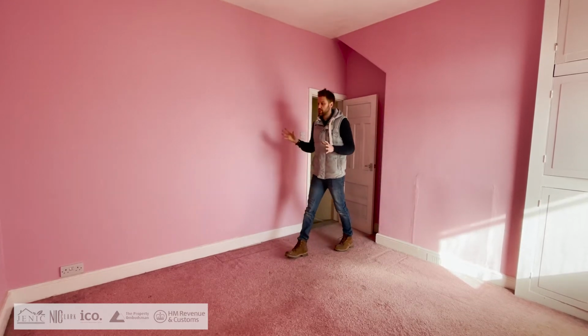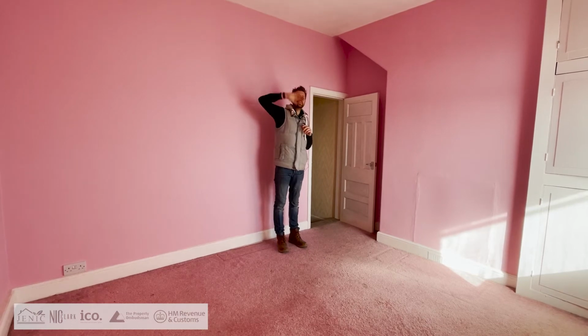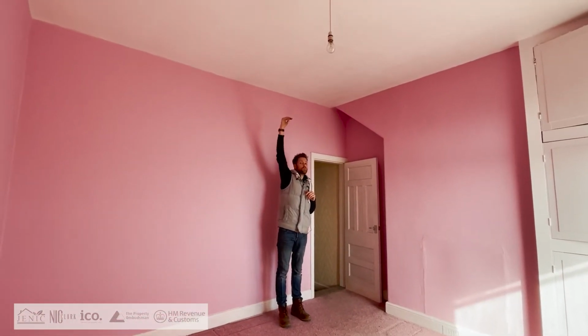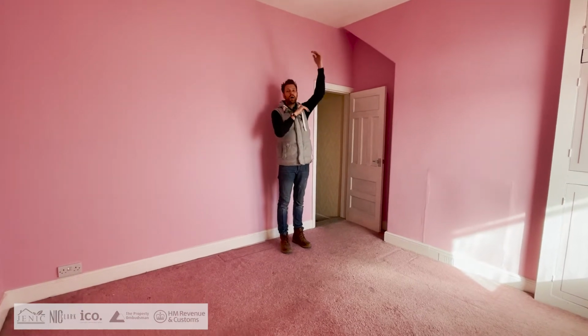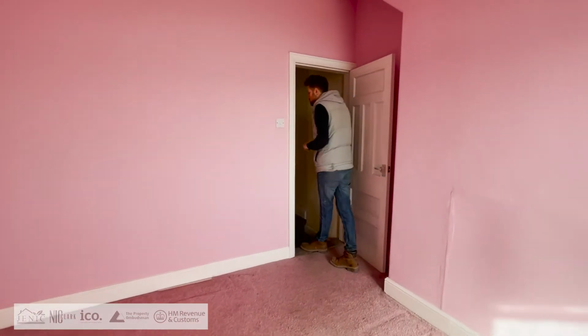What we're going to do is take everything out in here and lower the ceilings. The ceilings at the moment are about 3 meters high. I'm going to bring that down to about 2.4 meters, so we can increase the headroom height in the loft. So this is going to be 5 bedrooms with 5 en suites.